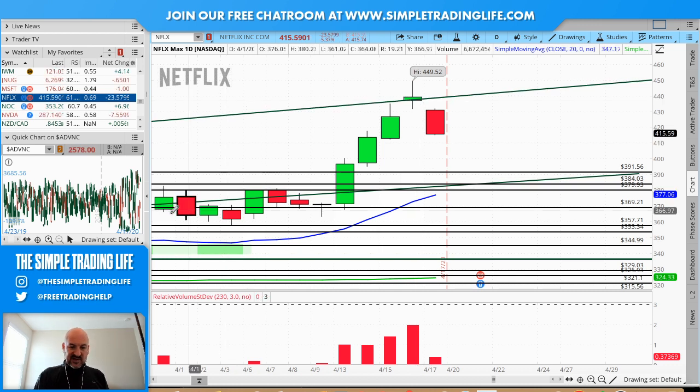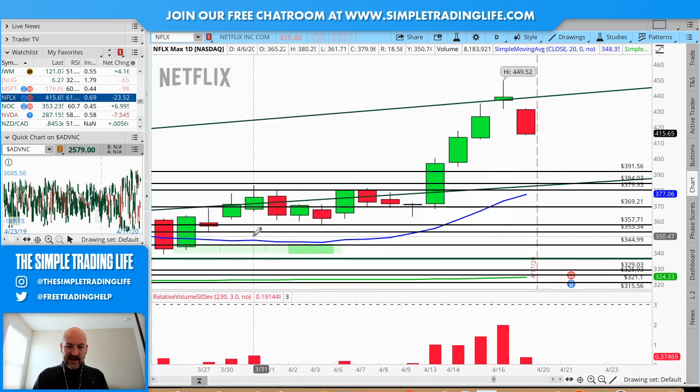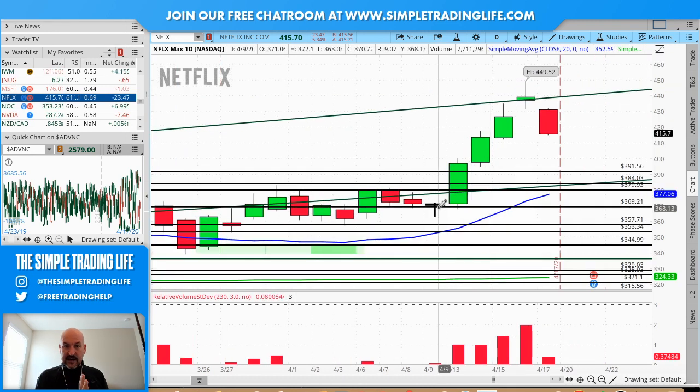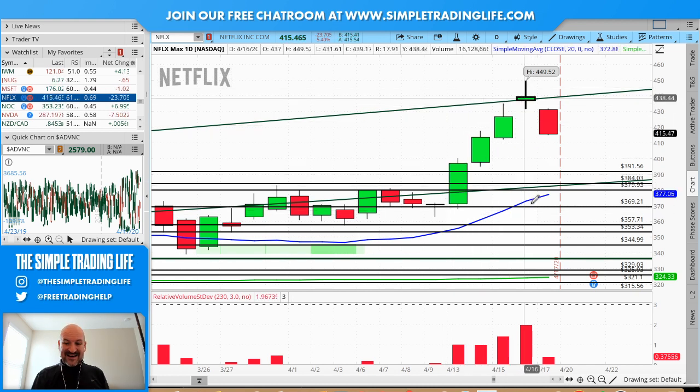Notice how price was just gliding along here, right above the 20. I can even scroll back over here. Gliding along right above the 20, and then all of a sudden, we get this big ramp up, okay? This big ramp up. So we overextended.